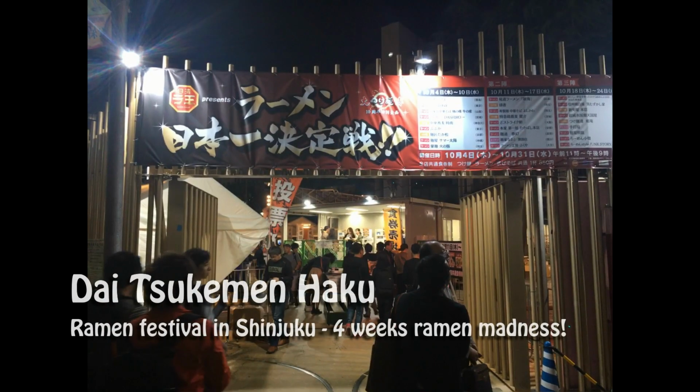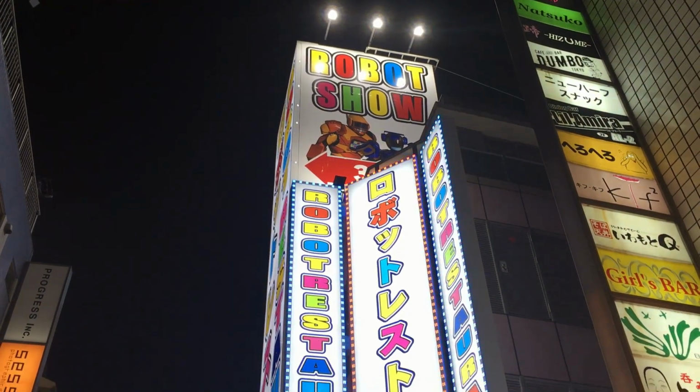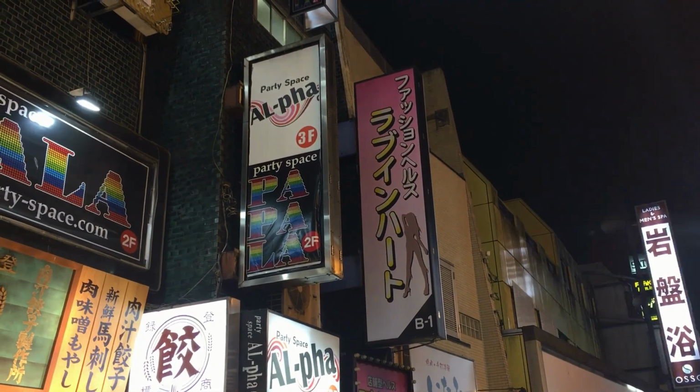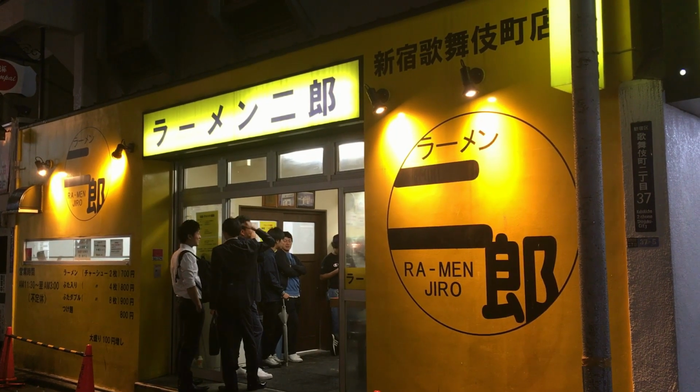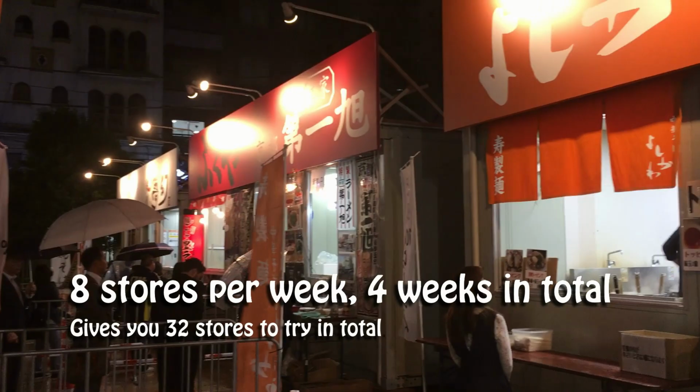Hey guys, I am here today at the Dai Tsukemen Haku, a ramen festival here in Shinjuku, where normally everything is offered from illicit stuff to good food. And today, and for the next 3 weeks still, Shinjuku is one attraction richer, and it's this ramen festival.